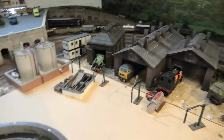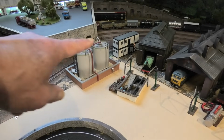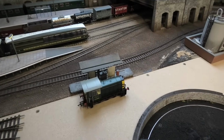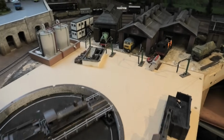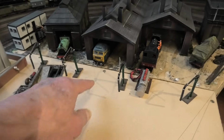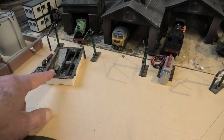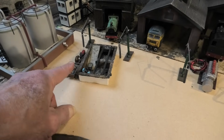It's just the other bits really, like the fuel depot bit there, fuel tanks, the fueling for the diesels there, fueling point. Yeah, so that's it. The ash pit will stay there. I might have it over here, but it hinders getting in the way of stuff, so that's probably the best place to put it, I think, from here, because I want access to it for the tractor to take the ash away.